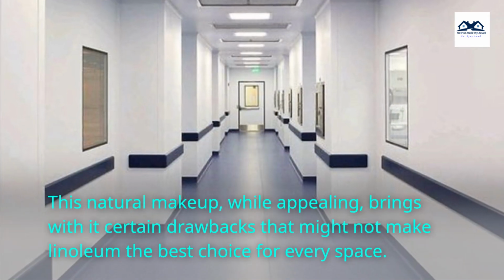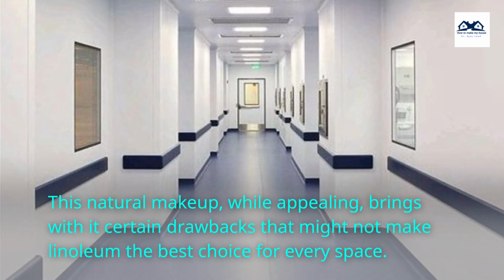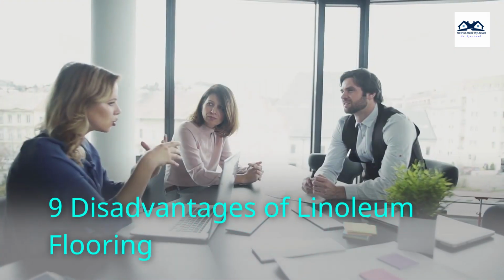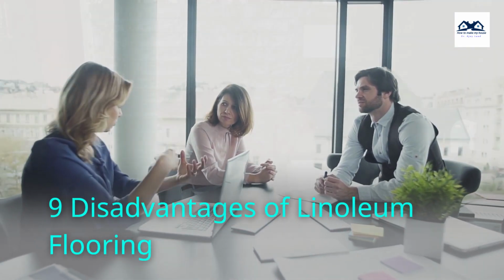This natural makeup, while appealing, brings with it certain drawbacks that might not make linoleum the best choice for every space. 9 Disadvantages of Linoleum Flooring.